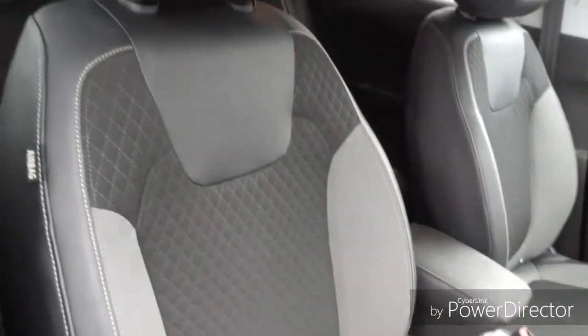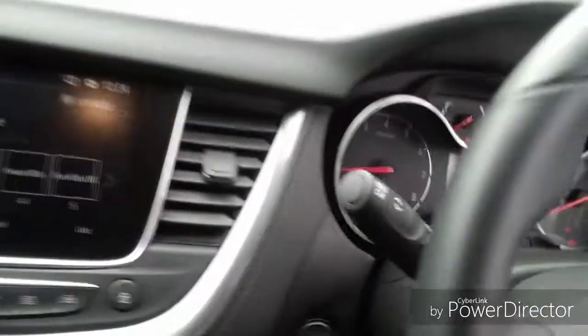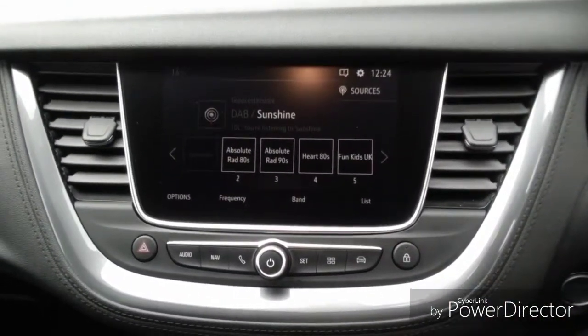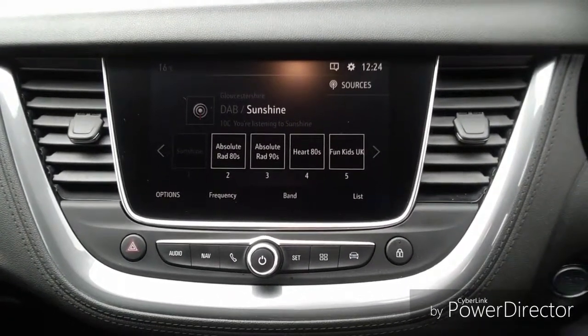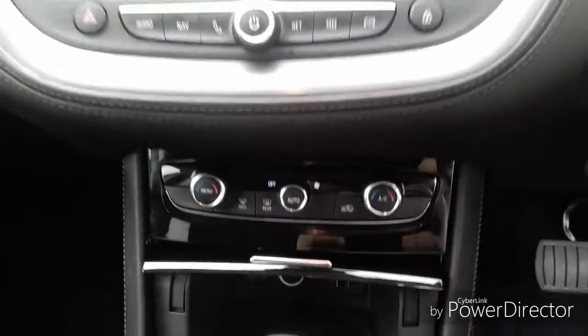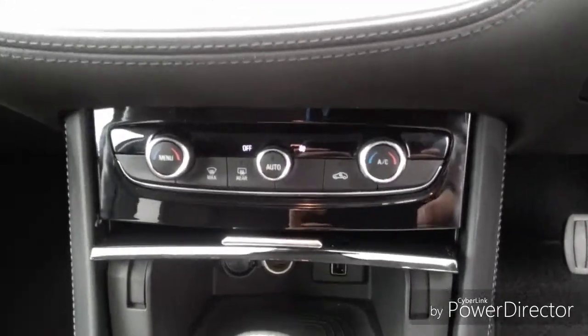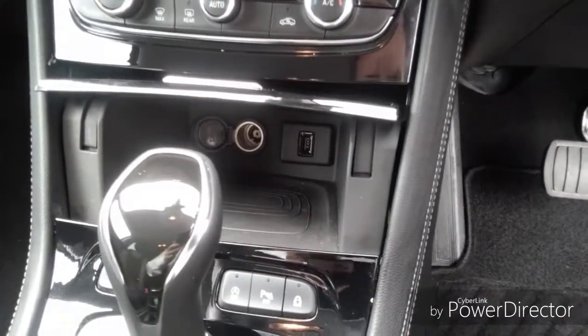As we move into the vehicle, you'll see it's got grey cloth seats with half leather interior. We have adjustable headrests for both the driver and the passenger seat. We also have an entertainment system which features DAB, FM and AM radio, along with USB and Bluetooth connectivity, as well as mobile phone connectivity. We also have climate control, which features air conditioning. We also have a USB port and a cigarette lighter port.